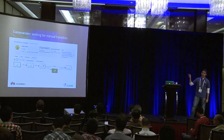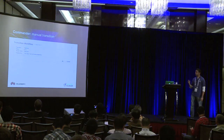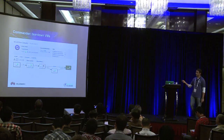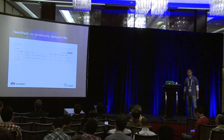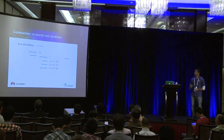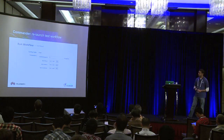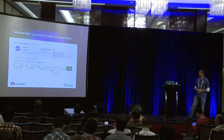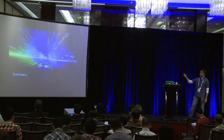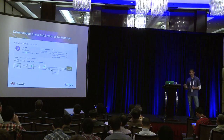Commander sits there waiting for the manual transition. Once the user decides to take down those machines, they run the transition, you click OK, and the machines are automatically torn down. In OpenStack, we're back to our same two statically deployed VMs. Now, in the case where you relaunch the test workflow this time, same issue, same case, same test cases, something was fixed along the way. If the tests were successful, the VMs were dynamically deployed and undeployed.